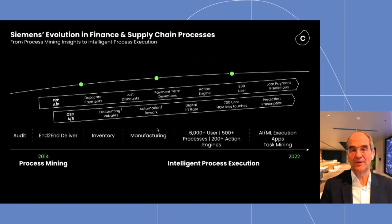This has been applied at Siemens in a multitude of different departments. For example, in procurement, we looked into lots of use cases like duplicate payments, lost discounts, and many more. Today, there are more than 800 people in Siemens procurement using Celonis, for example, now for predicting late payments and proactively improving automation within procurement processes.